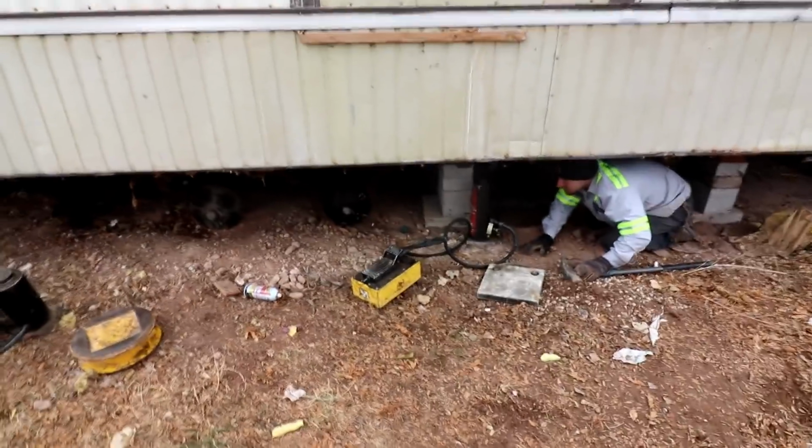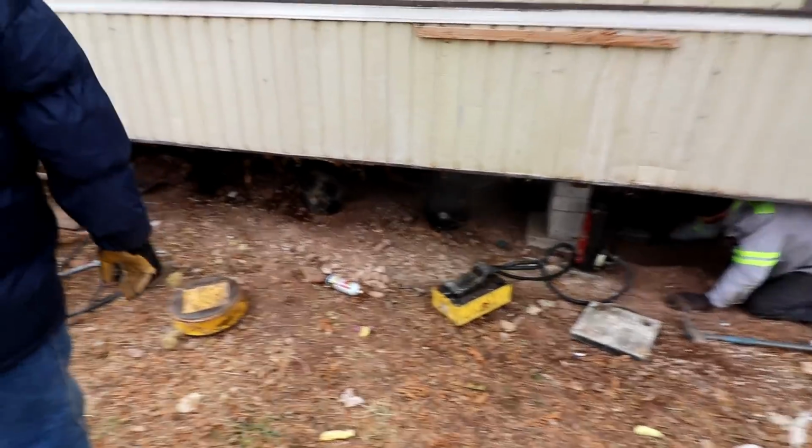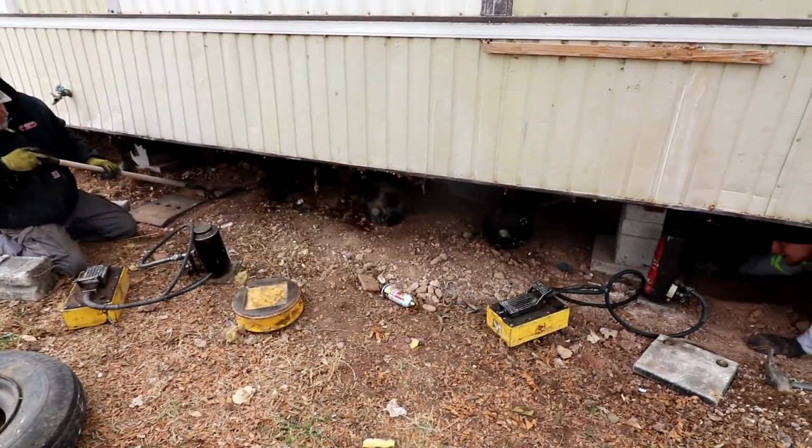Okay guys, we've got Commercial Tire over here helping us out. They're going to be throwing the tires on here. You take those small blocks over there? No, I don't need this.